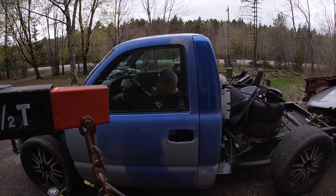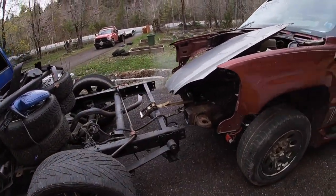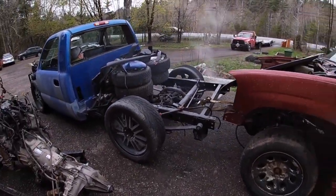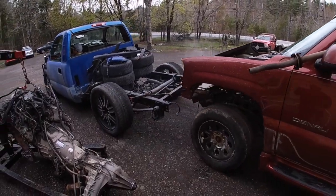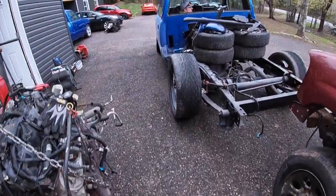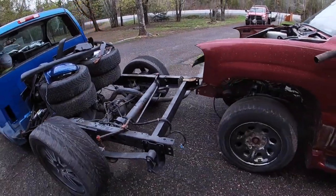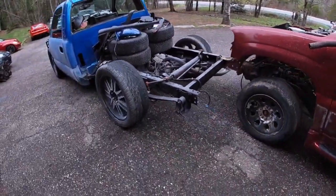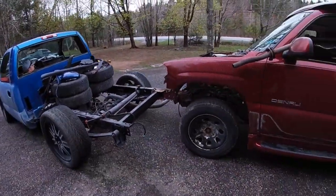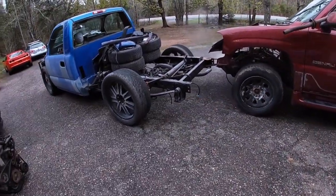There we go, Richard's in there running really low. And this is how we're going to pull this. Oh no! Oh, you're good. It was just the strap. Yeah, I was going to say, keep going towards the left because the Yukon's trying to go right. They will pull it sideways. I was wondering what was dragging. It's the drive shaft. Keep going.